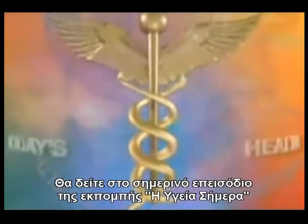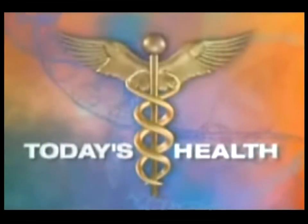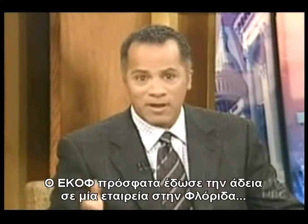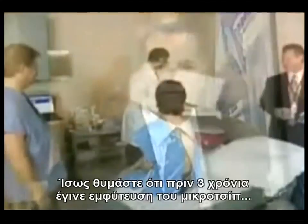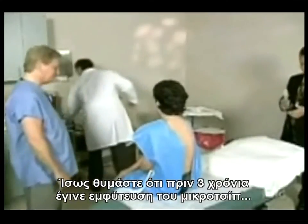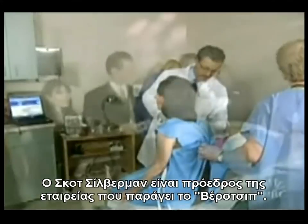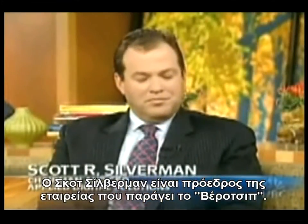This morning on Today's Health, a computer chip that could be implanted under your skin so the doctors can quickly access your medical records. The FDA just gave a Florida company the go-ahead to do it. You might recall about 2 years ago, a family was implanted with a VeriChip right here on the Today Show. Scott Silverman is the chairman and CEO of Applied Digital Solutions, the maker of the VeriChip.